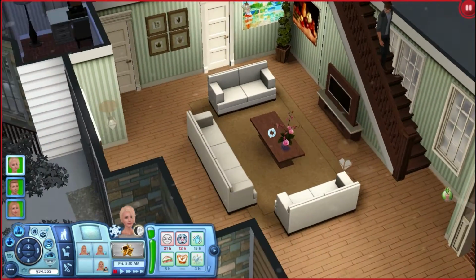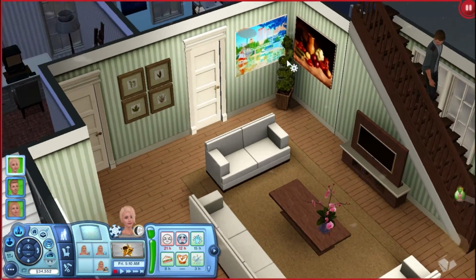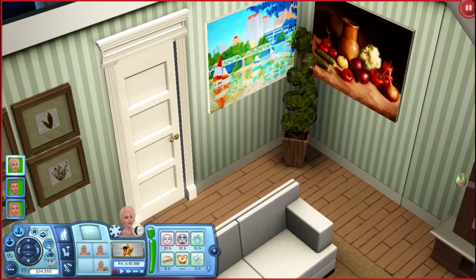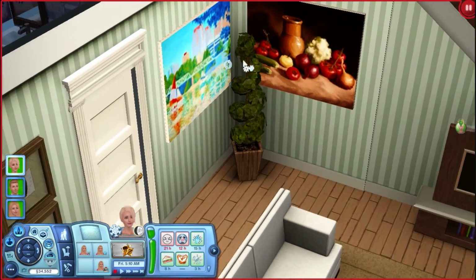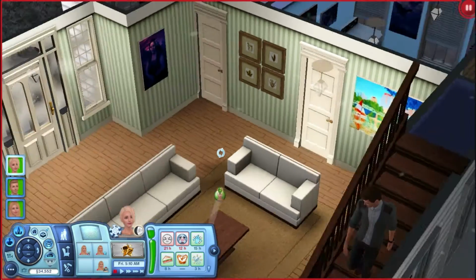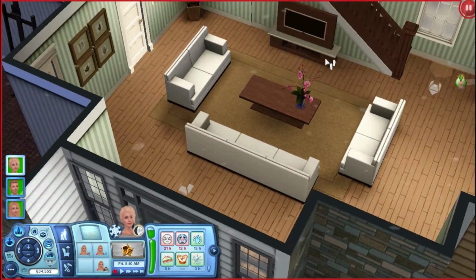So this is what it looks like, and you guys will notice mostly in the family room and then the downstairs bathroom / laundry room, there are a lot of pictures. These are all painted by my main Sim. She is an artist. She doesn't do that for a profession or anything, but she just paints a lot, and she has made some amazing pictures. So I actually just displayed them around the house. So she made this one, that one, and then these two over here.